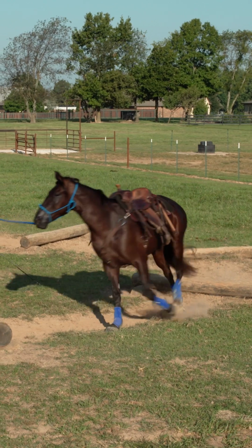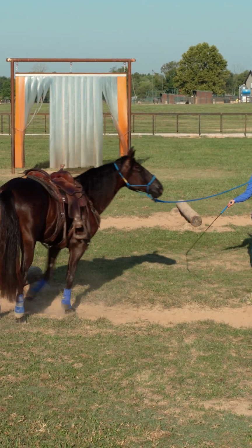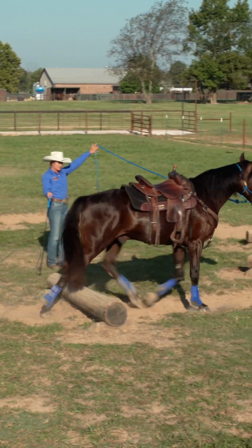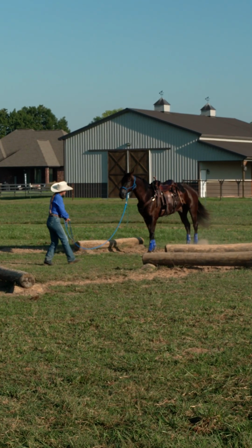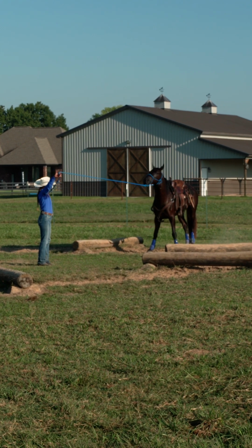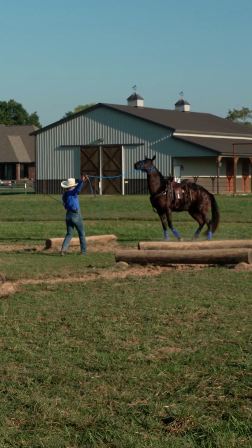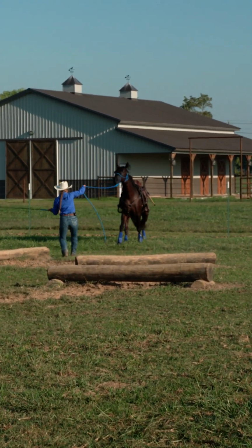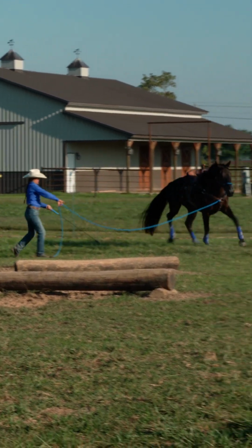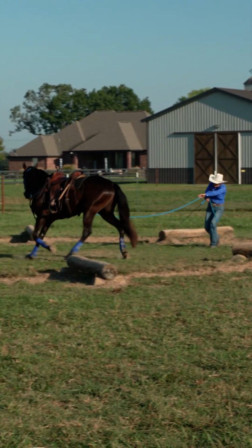There we go. We're trying to do as much as we can from a distance, guys. We're trying to get it to the point where when we just point with slacking that lead rope, we don't have to get 4 feet away just to get him to respond to us. It's okay. Shorten up your rope a little bit here, so you can make contact on his nose. Pull him forward. There we go. Just got to be a little bit careful about that fence. Yes, sir. That's it.